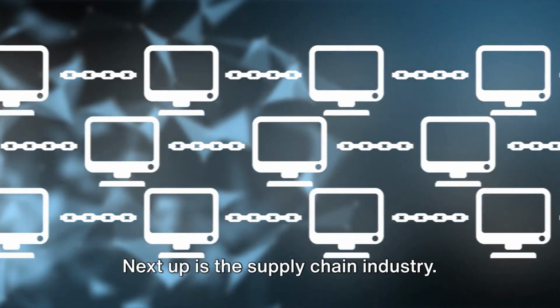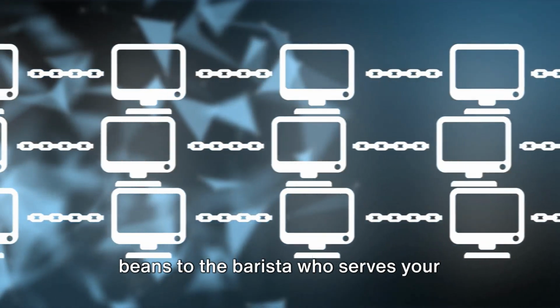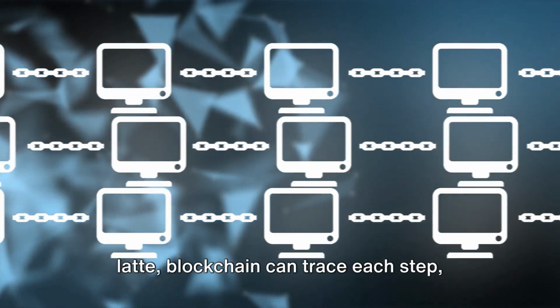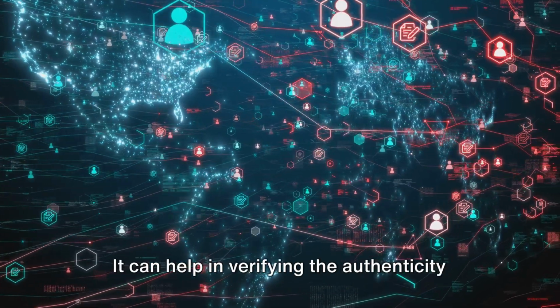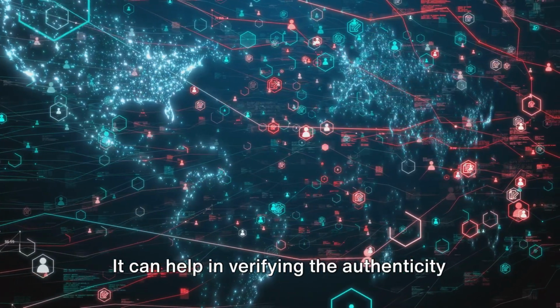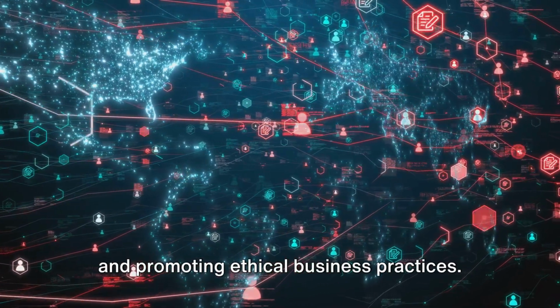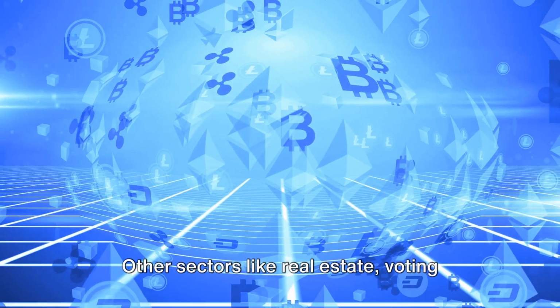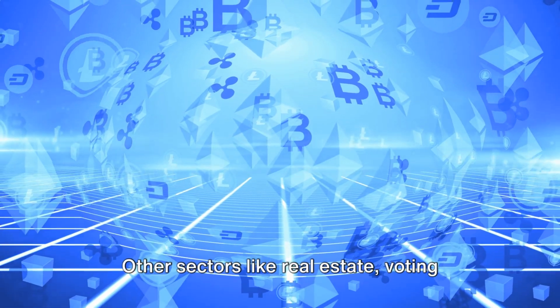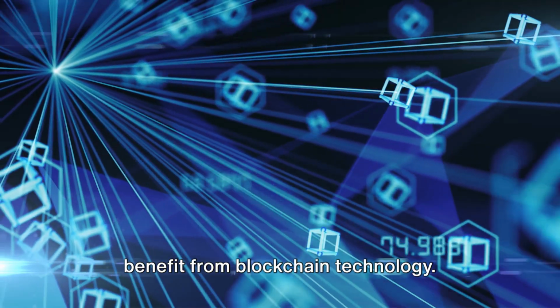Next up is the supply chain industry. From the farmer who grows your coffee beans to the barista who serves your latte, blockchain can trace each step, ensuring transparency and fairness. It can help in verifying the authenticity of products, preventing counterfeiting, and promoting ethical business practices. And this is just the tip of the iceberg. Other sectors like real estate, voting systems, and energy distribution can also benefit from blockchain technology.